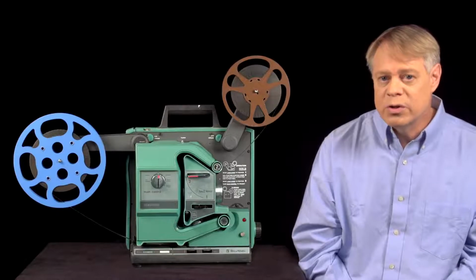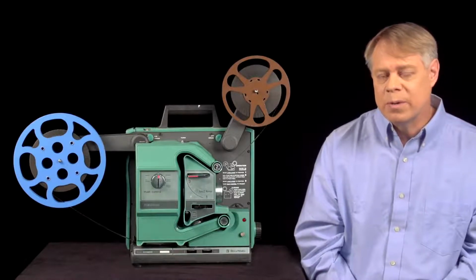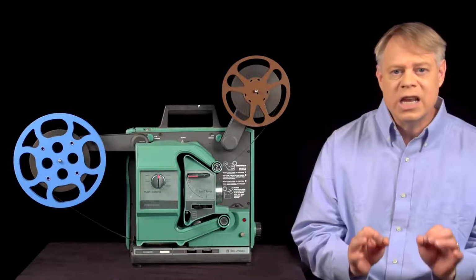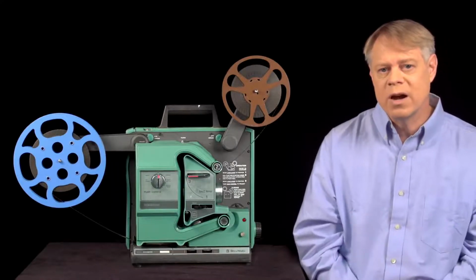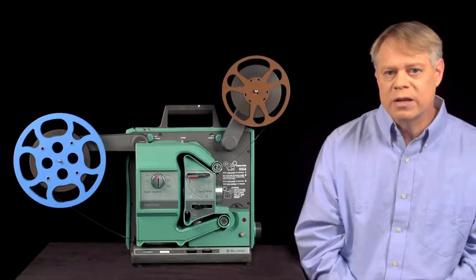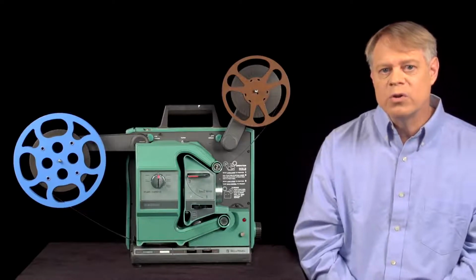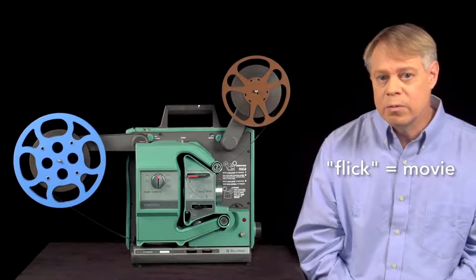If the flicker occurs at about 60 to 70 times per second, the bright flashes fuse together and appear, to the human eye, continuously bright with no periods of darkness. This rate is called the flicker fusion threshold. Since 24 flickers per second is below the threshold, the flicker is visible. This flicker is the origin of the term flick as slang for movies.